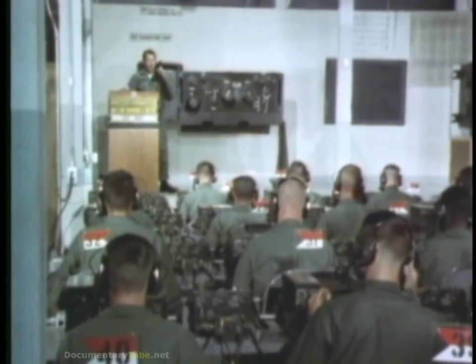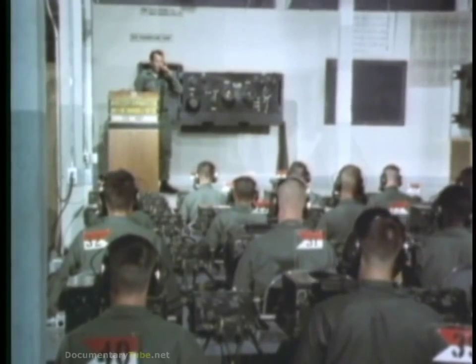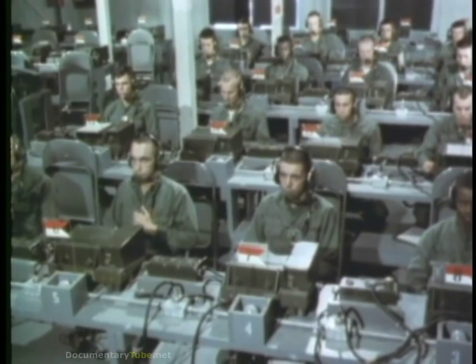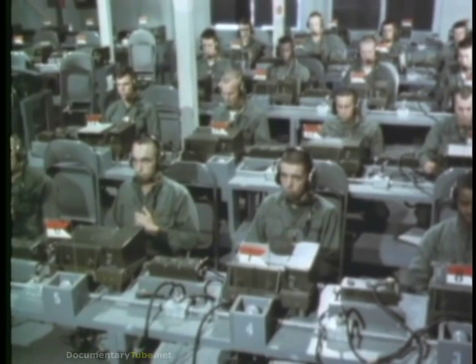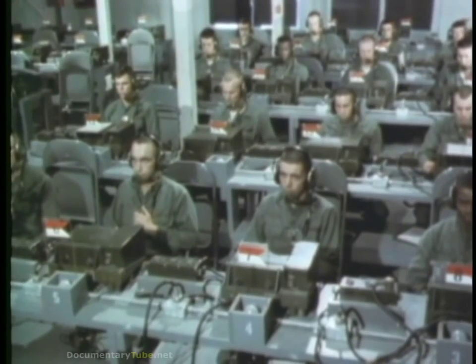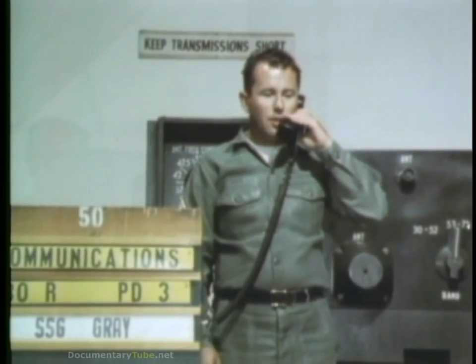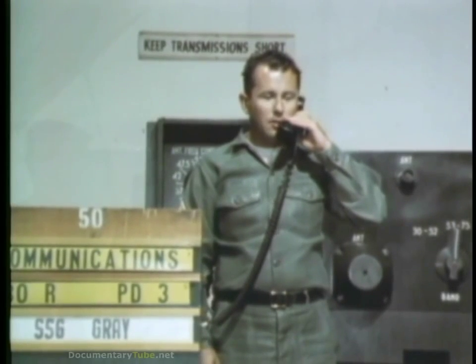Go ahead and start. Oxford Canal 5, this is Oxford Canal 50, over. This is Oxford Canal 5. Forward elements have encountered light resistance in vicinity of Alamo. Over. This is Oxford Canal 50, roger out. Oxford Canal 6, this is Oxford Canal 50, over.